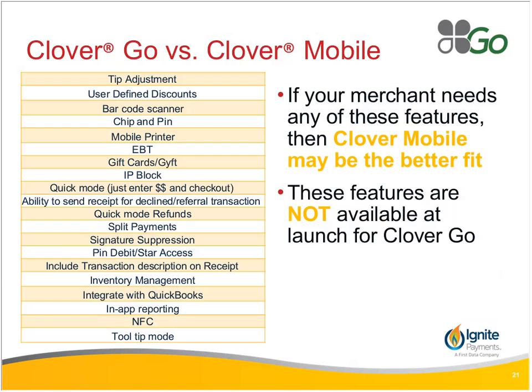Now, of course, we've done this with pretty much all of the Clover solutions to date, and that is setting the expectation of what it can do and what it can't do. We talk about the things that it can do, but what can't Clover Go do today at launch? I won't read through this entire list here, guys. This will be something you can come back and review. But know that it's quite possible these things are on the roadmap to be included. We don't know exactly when or if these things will be added.